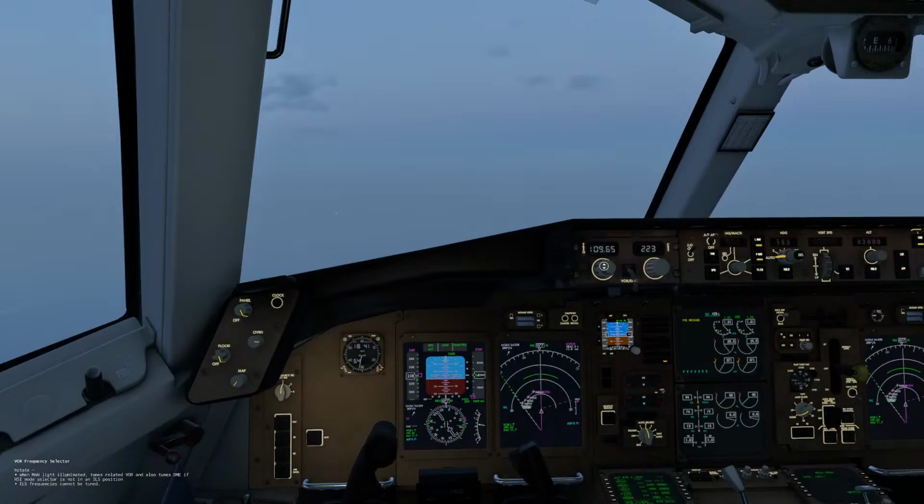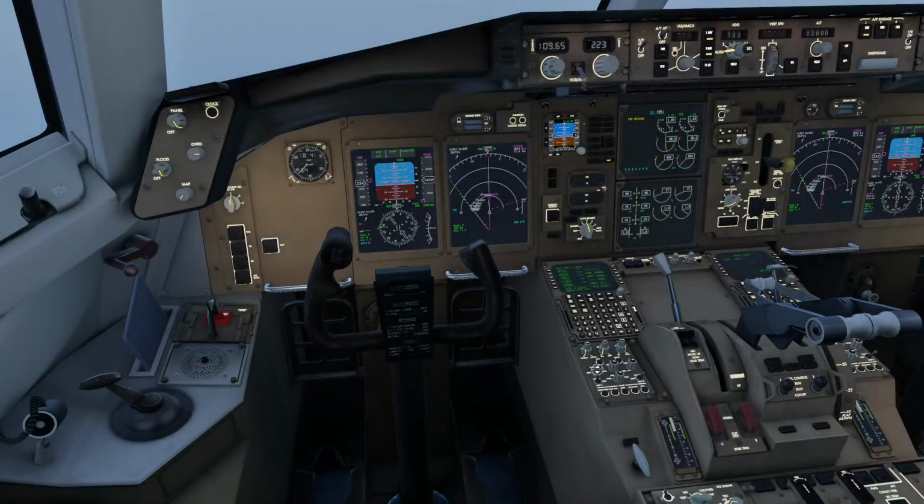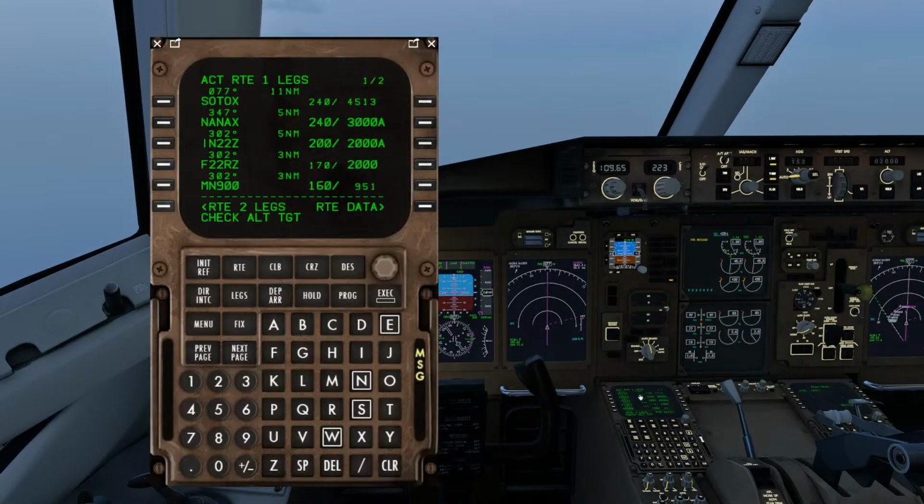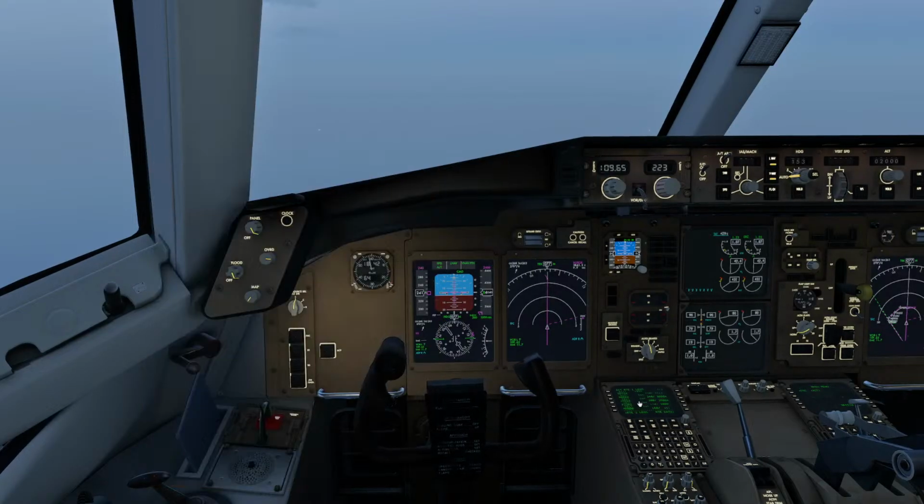And now we're looking good. We are at exactly 4,000 feet. And I'm going to decrease the range here so we can see exactly what we're doing right there. Perfect. 234, 240. What are the speeds here? 240, then 240, then 200, 170. And check alt target. No, alt target is fine.